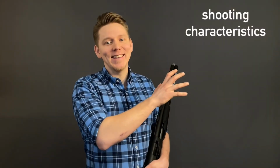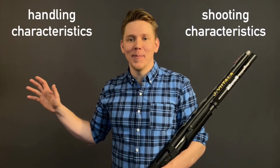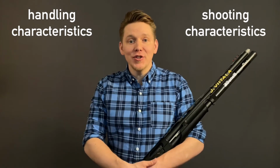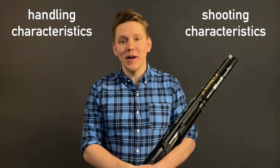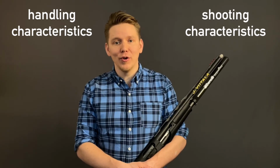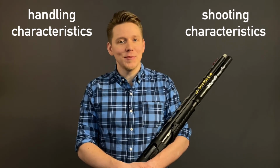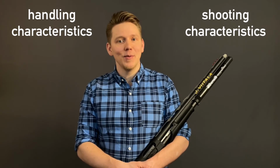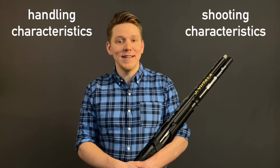You will be trading between the shooting characteristics and the handling characteristics of your shotgun. You should not choose too big and heavy a gun that the handling will slow you down, but you must also be able to control your shotgun during shooting. The sweet spot for this will be personal and depends on the competitor's size, strength, and shooting style.